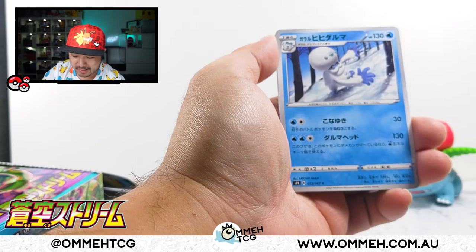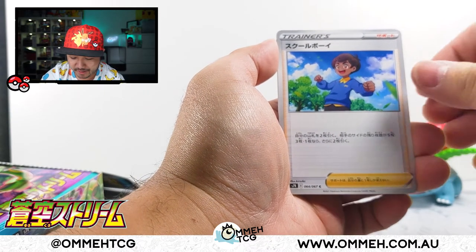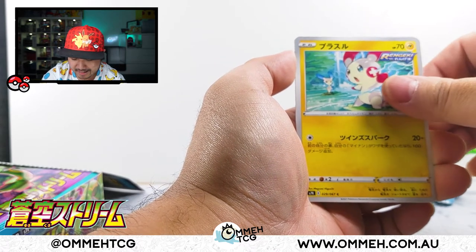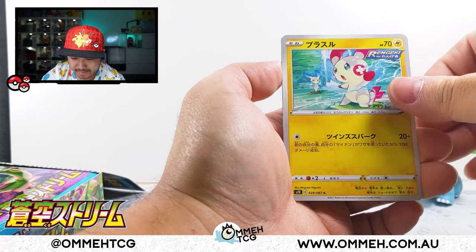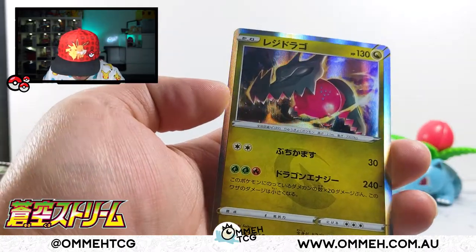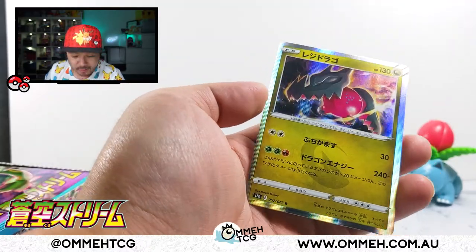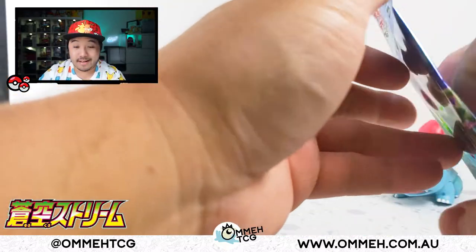I can already tell you, it looks like there is going to be fire on the first turn. Here we go. And our first hit is going to be... Oh, it's just a holo. Oh, but look at that. That is absolutely amazing. That is beautiful texture, and we will sleeve that one straight away.